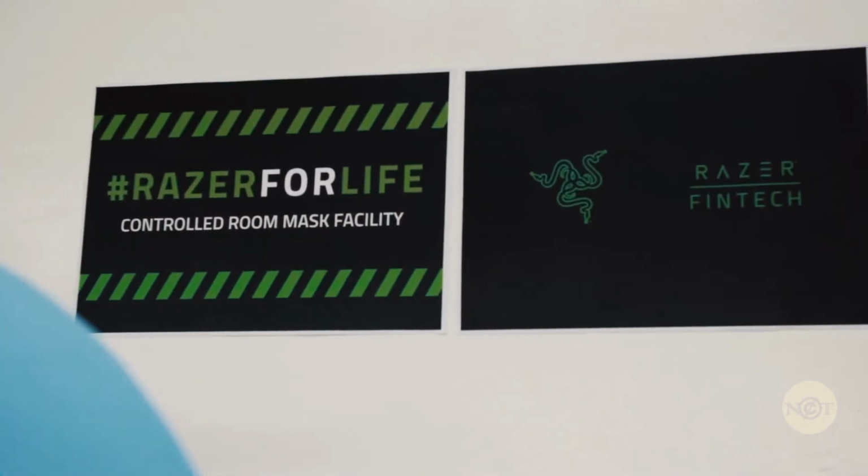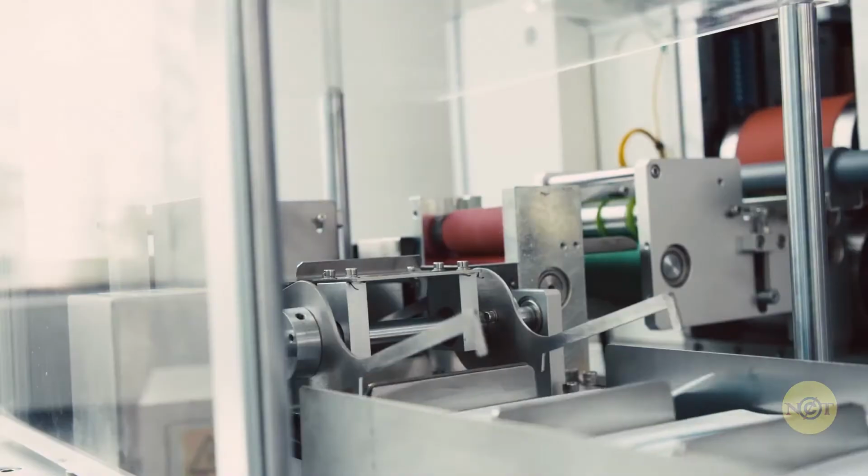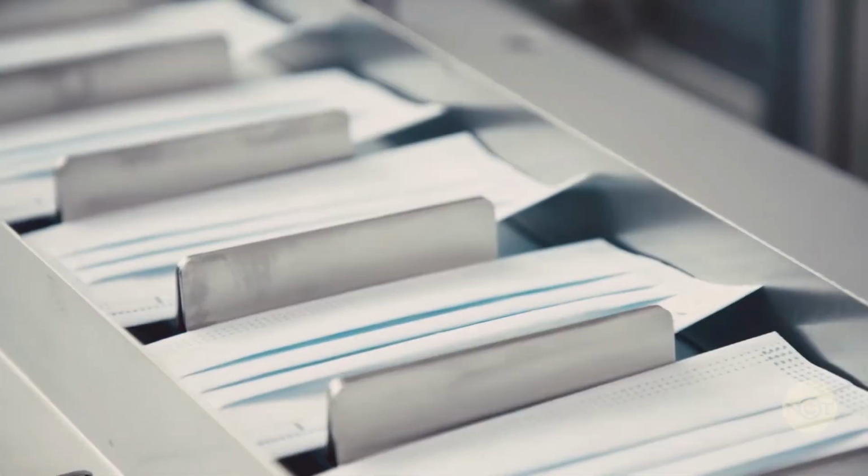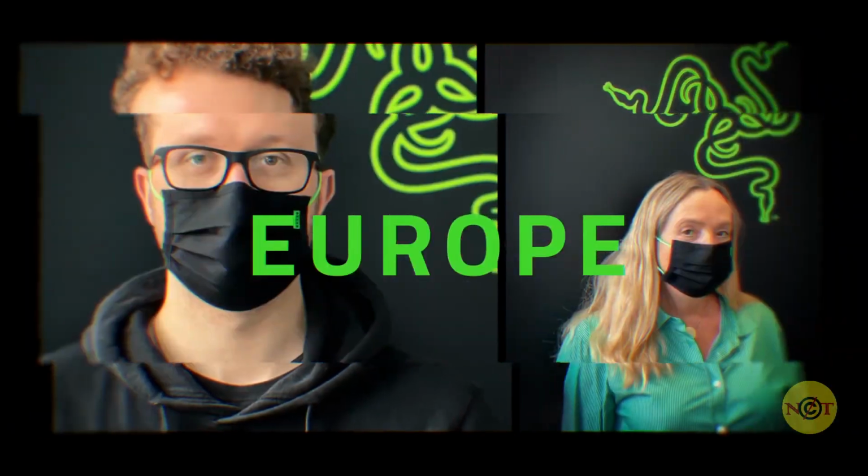When the COVID-19 pandemic first hit, there was a massive global shortage of medical-grade masks. To meet the urgent needs during this emergency, Razer quickly responded by manufacturing high-quality, certified medical-grade masks for the frontline workers. Today, we have donated more than 1 million masks globally.